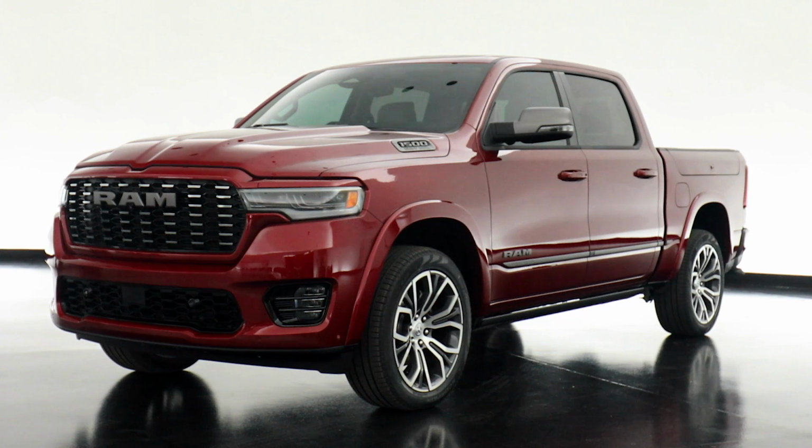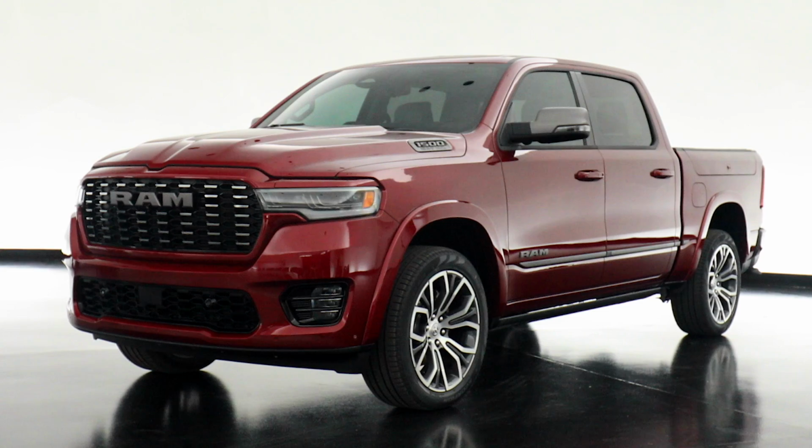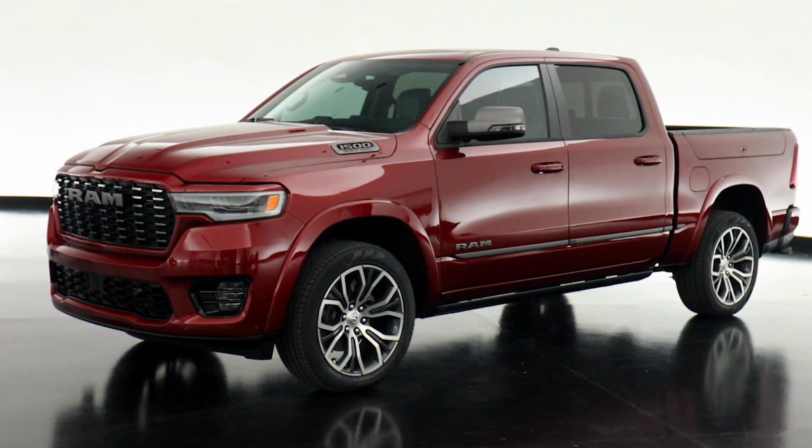Now, this one's not on my list actually, but I'm glad that they did not offer the inline 6 powertrains for 2024, because if you could care less about the new truck, right now is a perfect time to buy a Ram because they're discounting the heck out of them. And personally, I think that the 5.7, despite it having MDS, is still one of the best options.